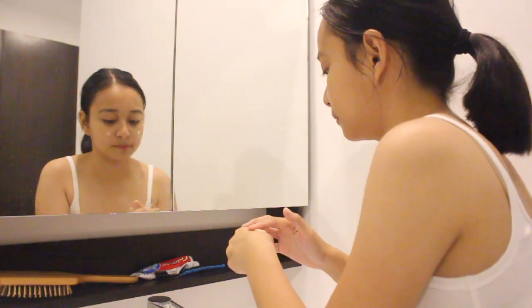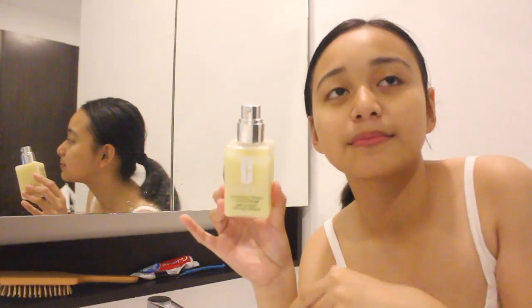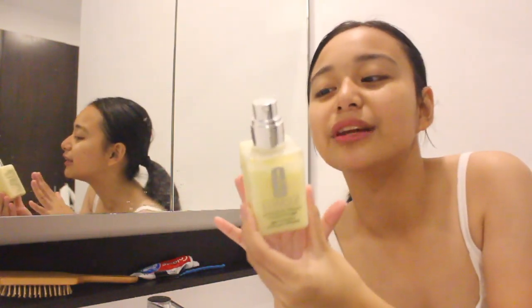So I just use 2 pumps of this dito sa part ng hands ko. I use 2 pumps and then I put it on my face. I also include my neck when it comes to moisturizing. So yeah. So ayan guys, my face is really really moisturized, and this moisturizer when it sets on your face, medyo matte yung finish niya. That's why for oilier combination skin, this is really really nice.